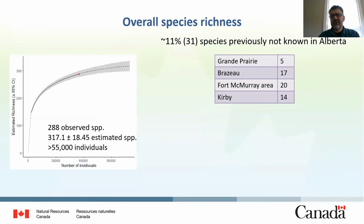So when we look at overall species richness, we have observed almost 300 species of spiders in these different peatlands with over 55,000 individuals. One of the things that has been quite surprising is that apparently spiders really love peatlands. They are very abundant in peatlands compared to uplands, which are also quite abundant, but peatlands are also quite diverse.